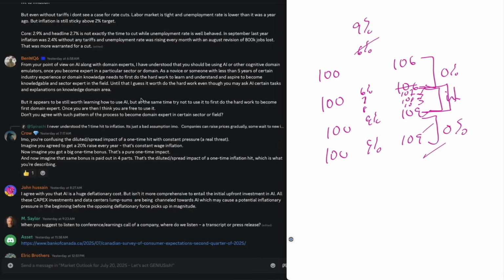Until then, I guess it's worth doing the hard work, even though you may ask AI certain tasks and explanations. Okay, so that's just a statement. It appears to still be worth learning how to use AI. It is table stakes. In 2 years from now, if you don't know how to use this stuff, you're obsolete no matter what you know.